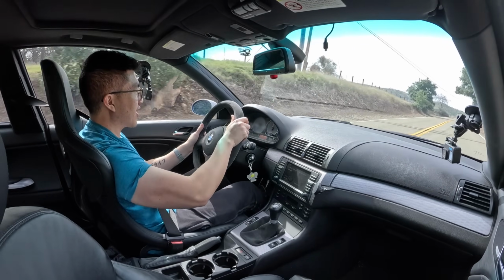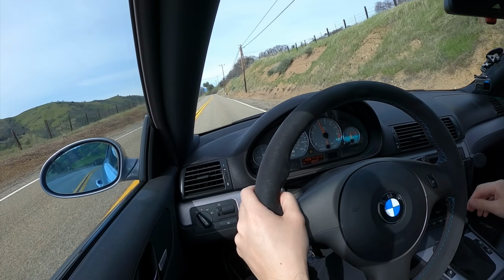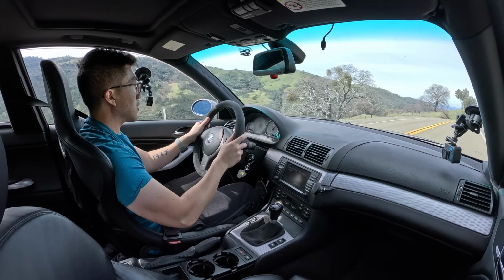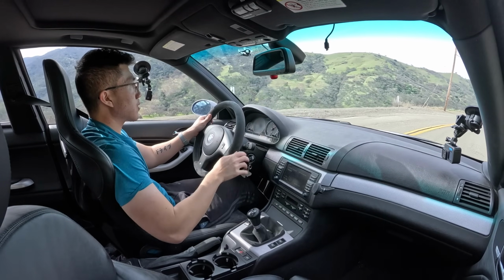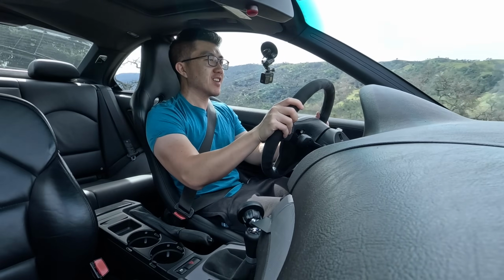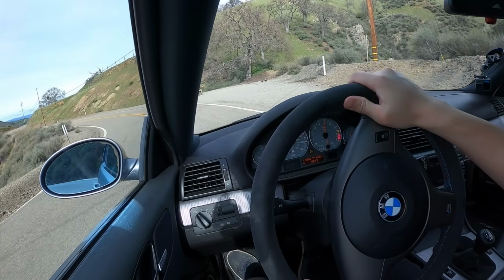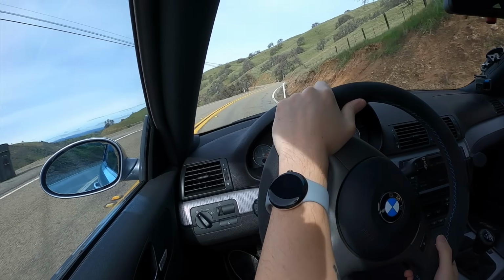Oh wow, the suspension's so good. It soaks up the bumps so well. First gear. We'll crack the windows just a bit here. Oh, fantastic. Oh, I love the S54 engine. It's just so responsive. That metallic howl, that induction note at the top end is incredible. Not quite S65 V8 levels of response and sound, but one of the best inline six engines ever made in my opinion.